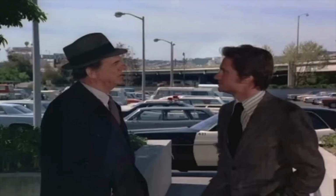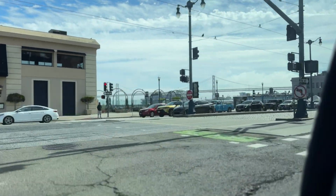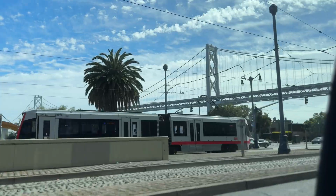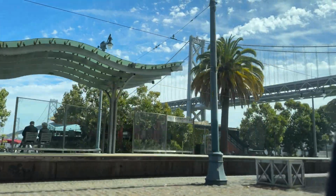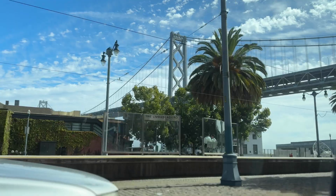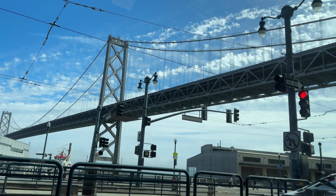And this all happened not long before I arrived, but these two were nowhere to be found. So I took a taxi back to the airport, past the Bay Bridge. And then I realised I'd actually been in the real streets of San Francisco.